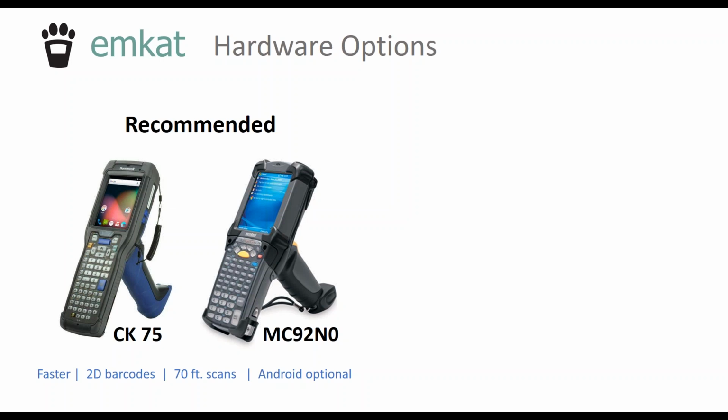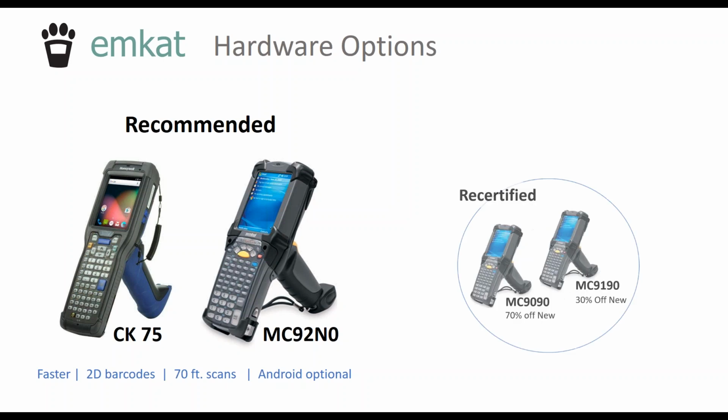So it's future-proofing yourself for many, many years. That way, as everything transitions into Android, you don't have to rebuy equipment. So this is the really critical point: if there's any thought about upgrading devices or getting onto this platform, we really want to think about these two devices so you can future-proof yourself. Now, we do get a lot of questions about recertified used equipment.